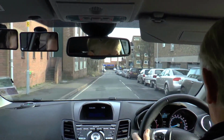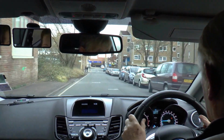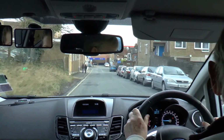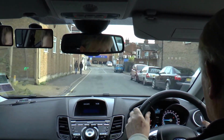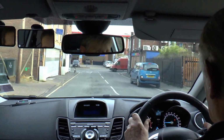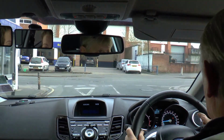Done this junction last week. Okay. You okay there? Yeah, you did. And we're going to turn right. This is what I was doing last week. Yeah. Let's have a look and see how you do.